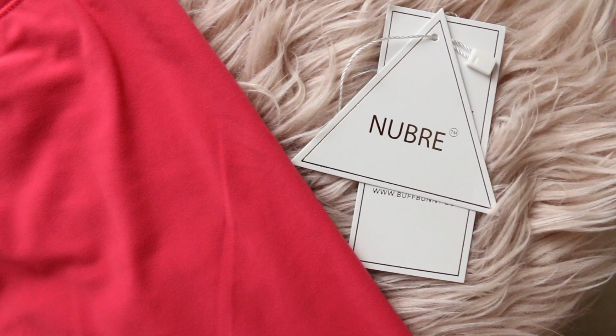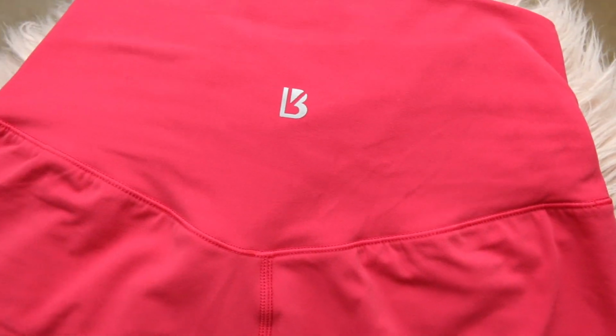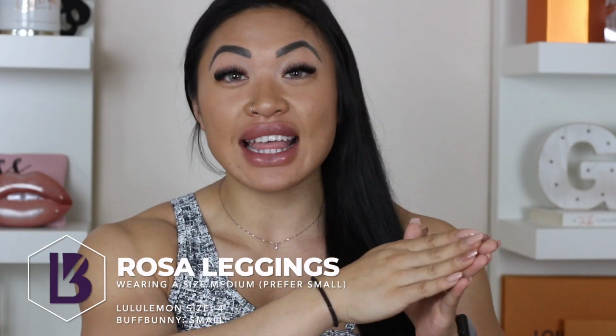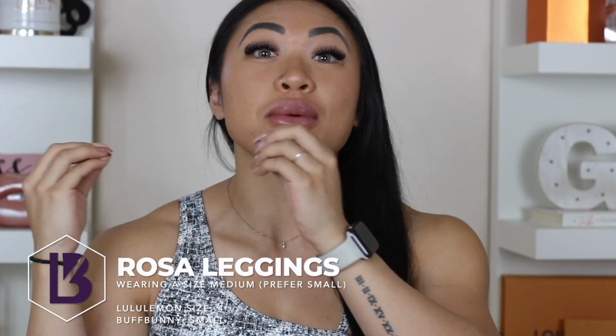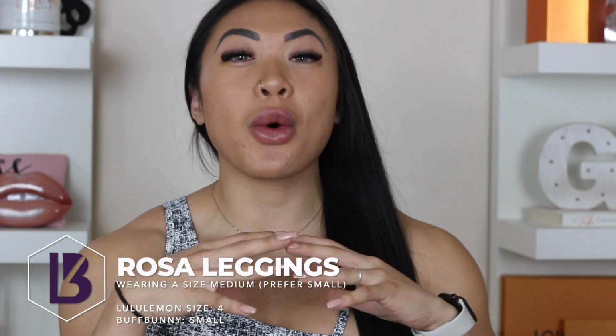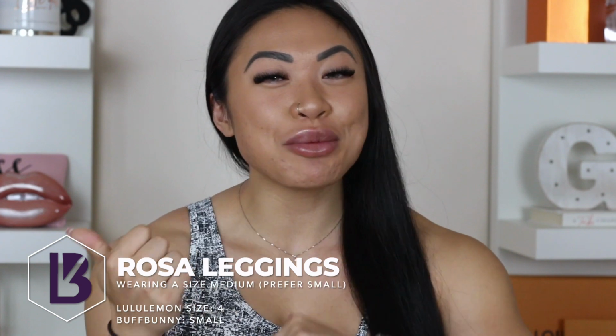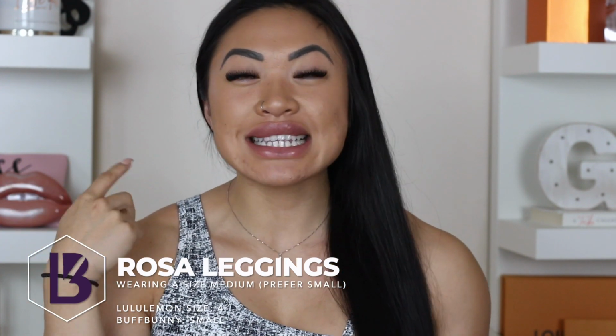So if you guys sized down in the last Rosa relaunch, then I would go back to your normal size. So if you have always been a medium from the beginning, then get the medium. If you got a small last time, then I would go up to medium. Regardless, just go back to your normal legging size. Yes, the Rosa leggings are still buttery soft, still comfortable, still a little bit body hugging, and still better than Lululemon Aligns. As for the bras, they are coming out with a few more colors.